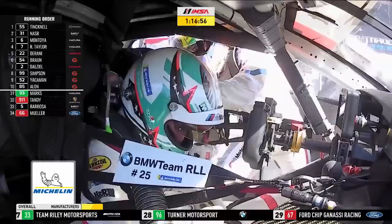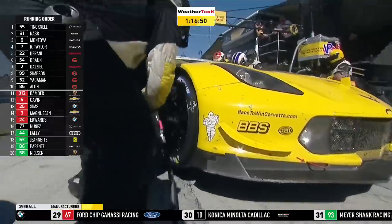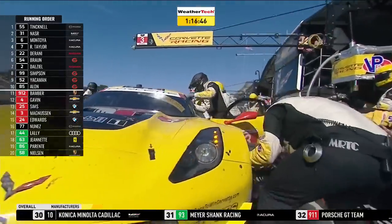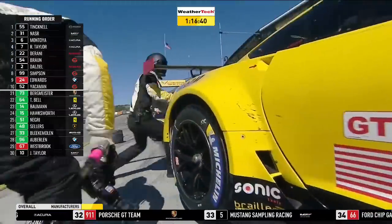So we've got the 25 BMW coming in and doing a driver change and tire change. Alexander Sims getting out. Connor DeFilippi, hometown hero, getting in. John Edwards in the 24 came in for a splash of fuel only. The number 912 Porsche has done a full service. Four tires, fuel, and Lawrence Vantor behind the wheel. So Larry taking over for Bambi.